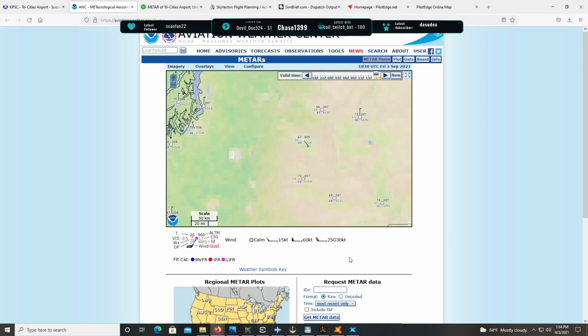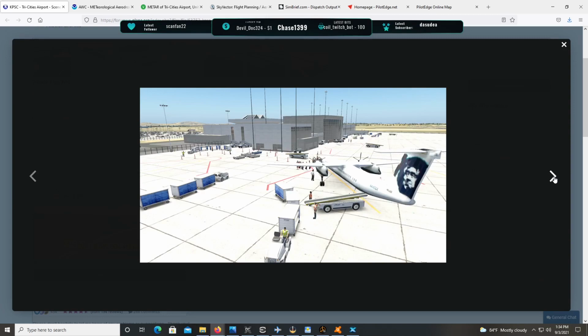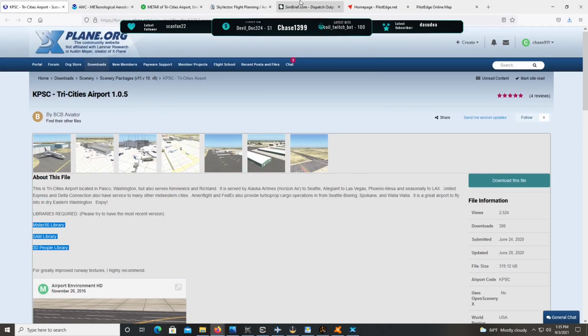And this custom airport that I just downloaded, you can get off the org here. These are the pictures that come with it. So someone just took a gateway scenery, which is cool. And they added a SAM gate and some statics and some more hangars, I guess. So it requires Mr. X, SAM, and 3D people and airport environment. It's not required, but it makes it look nice. So there we are. So we have our flight plan on file.